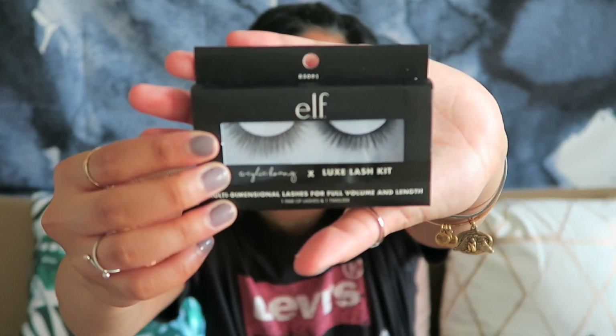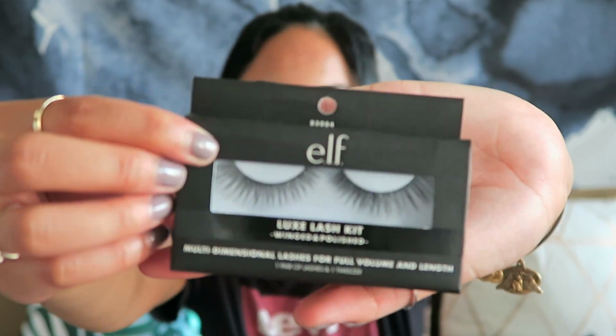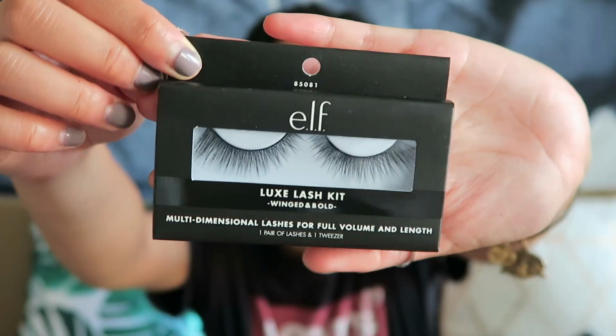Got 4 sets of lashes. I went a little too crazy. I got this set, Luxe Lash Kit multi-dimensional lashes in Polished, which is super cute and very winged and polished. And then I got Winged and Bold, which personally I'm very excited about. It looks like that, and I'm very excited to try this one out. I got another Winged and Bold as well, but I might gift that away, who knows?